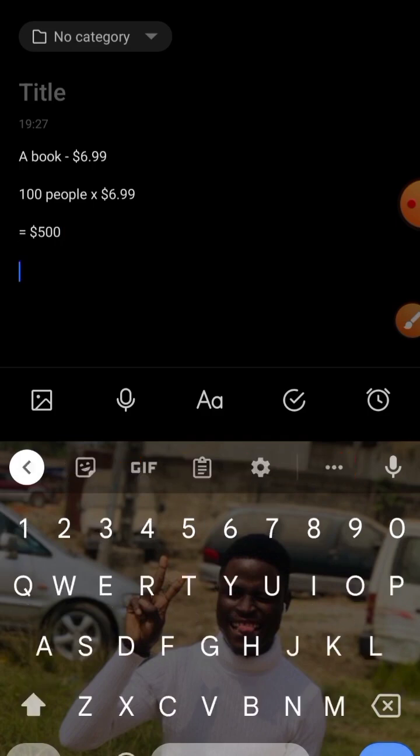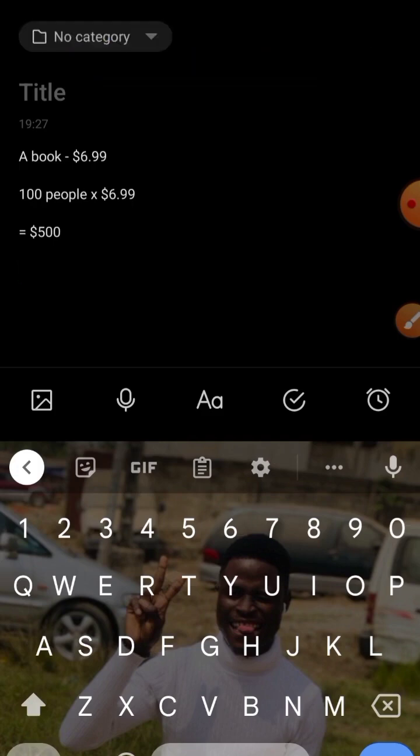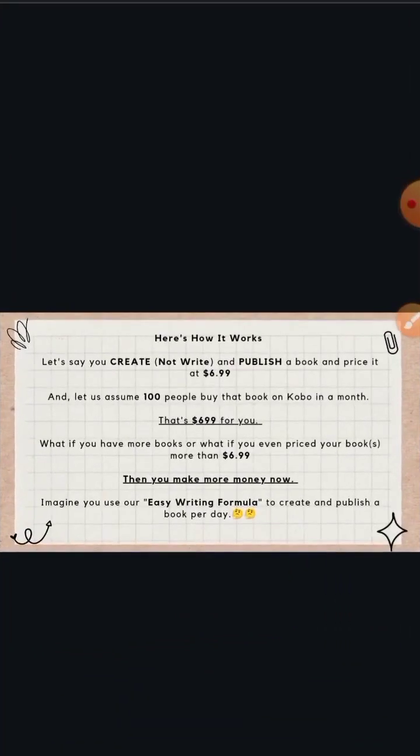Now, if that $500 is converted to the current conversion rate of $1 to 730, that is a lot of money for you, more than 300,000 naira if you are not careful. Okay, so that is to tell you that you can make lots of money when you create books and get them published on Kobo Writing Life.